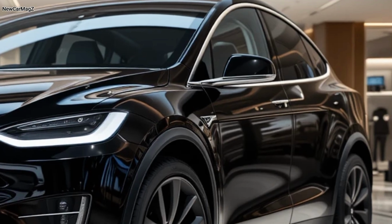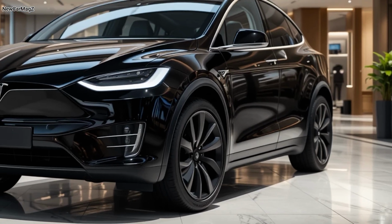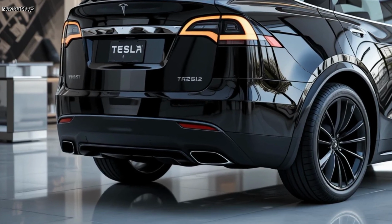The silhouette is unmistakable, low roofline, wide stance, and those massive 22-inch turbine wheels on this performance trim. They're finished in matte black to match the body, creating a murdered-out look that's both aggressive and elegant.